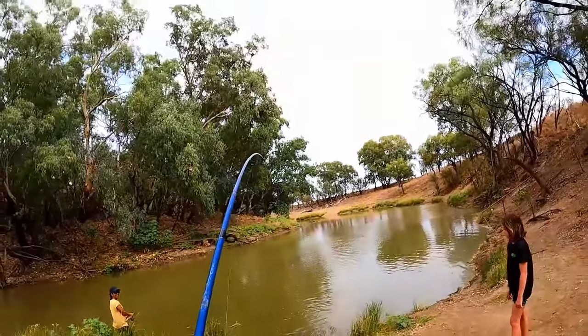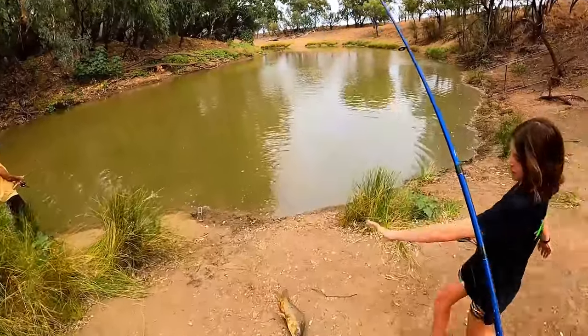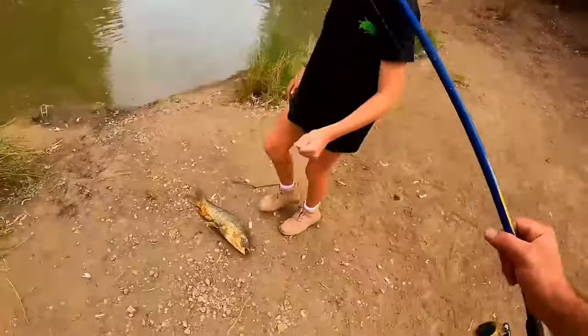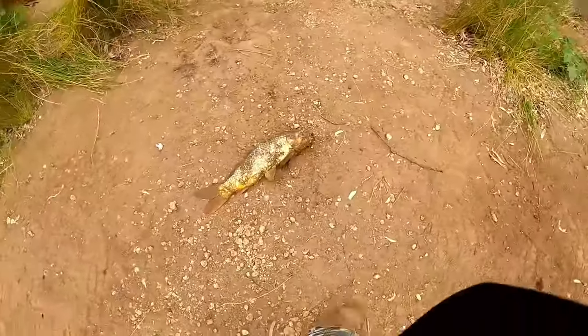He's a good one though. Can we eat it? No, I'm not eating that thing. Ew, look at his eye. Oh, I thought I was onto a good cod then. I could see the way it was taking the bait, it was different to those little silver perch.